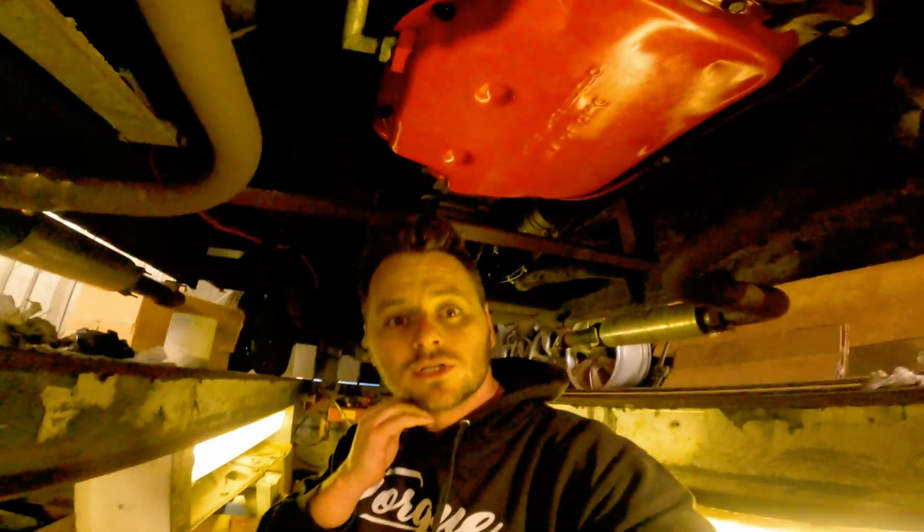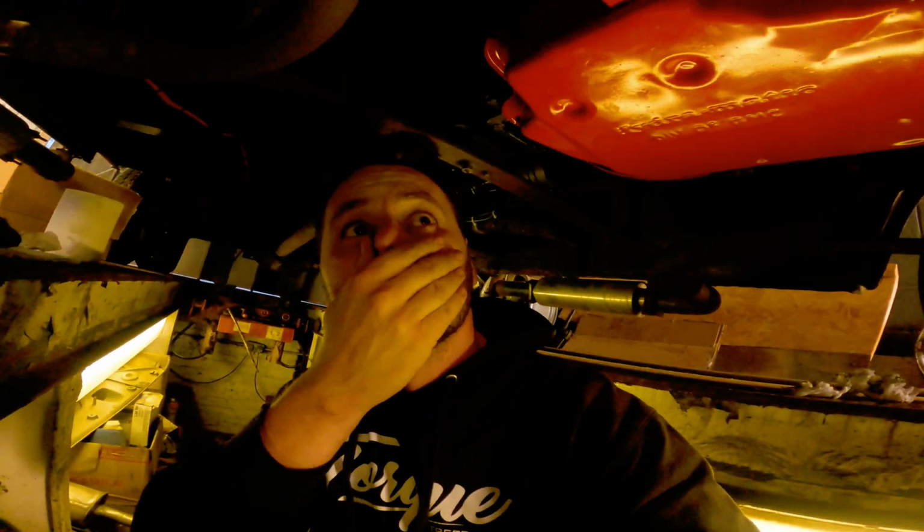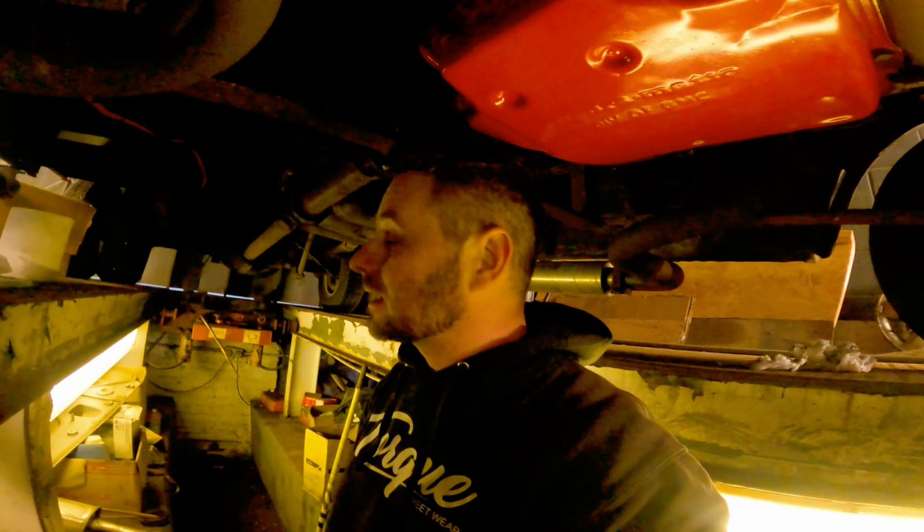I'm really chuffed with that. Do you know what? It's looking a lot better, isn't it? And that's the start of things to come. So we've got loads to do, front to back. It's now time to try and get some oil in this bloody thing, and then hopefully take it for a little spin. But looking a lot better. I'm really chuffed with how it's coming together.